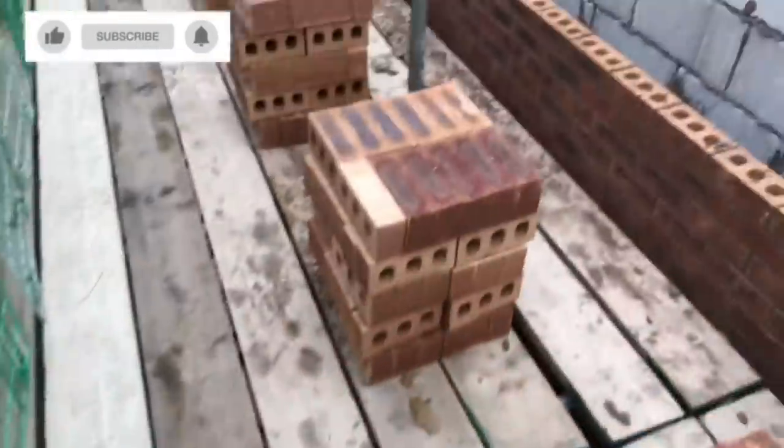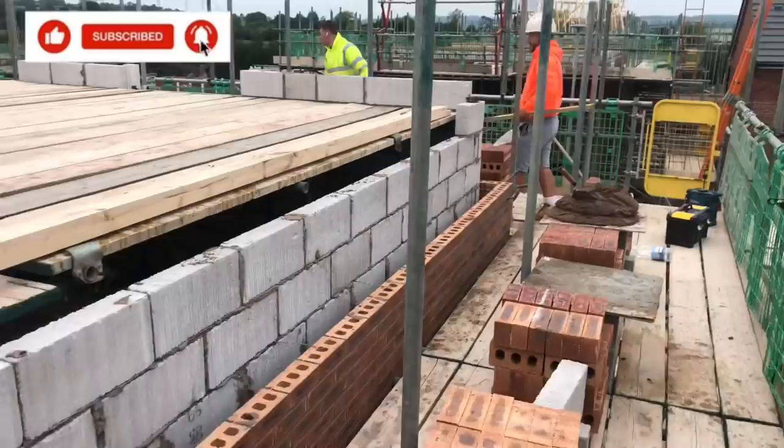Back on the apartment block this morning. Got to get this wrapped round in a day because scaffold's going up tomorrow and roof's going on both of them Friday. See if we can do it.